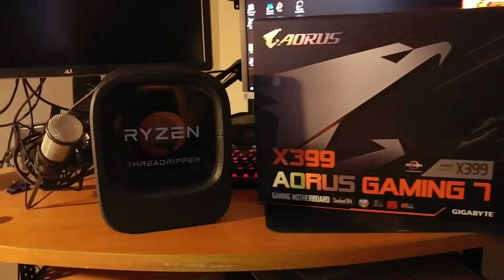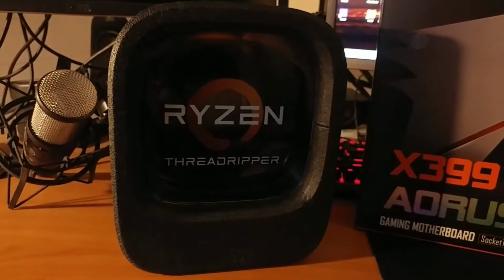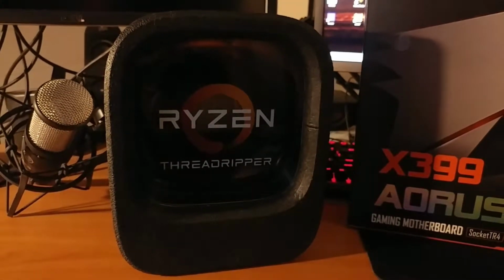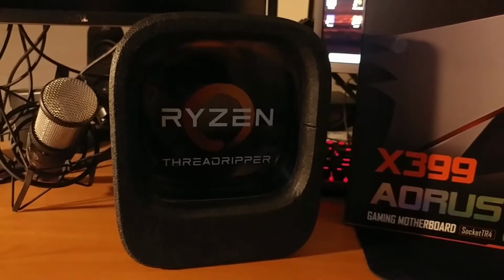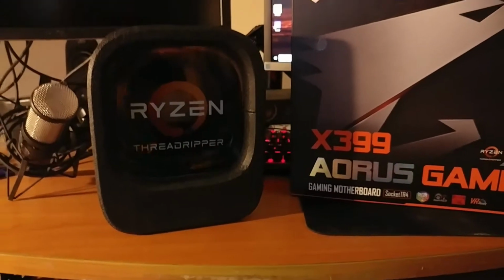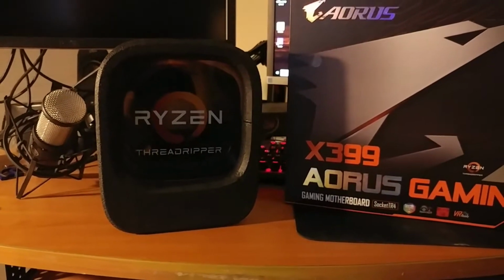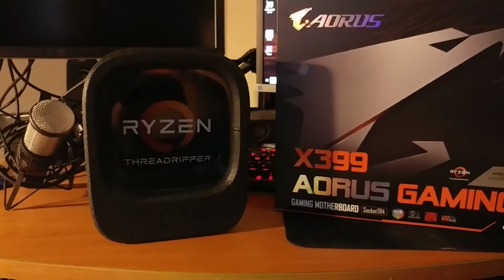So I've got the AMD Ryzen Threadripper. This is the 1920X, the 12-core, 24-thread model. There is a 16-core model, I think it's the 1950X, but that was a couple hundred dollars more, and I didn't want to spend that much. And this doubles the number of cores that I had, so no complaints.